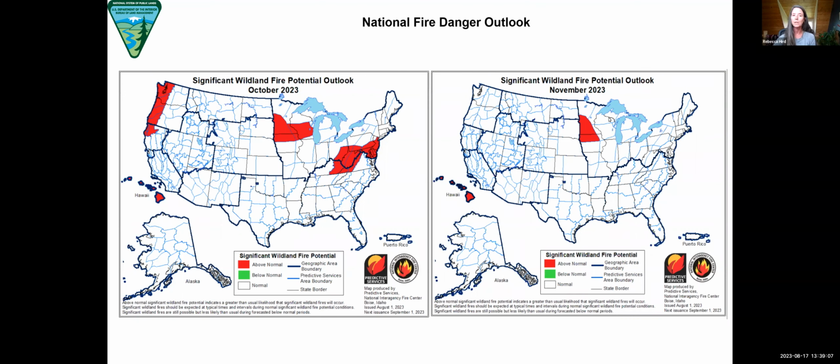But yeah, as far as fire activity, normal to almost below normal, as we've seen with current ignitions and fire growth, just not amounting to much. That's all I have. Thanks, Rebecca. Thanks.